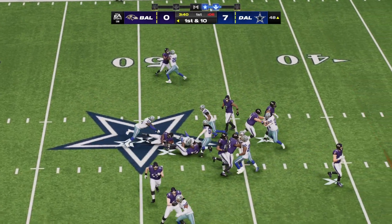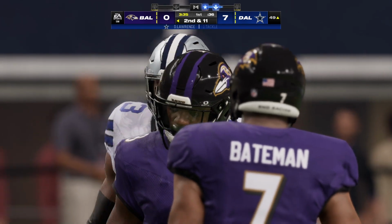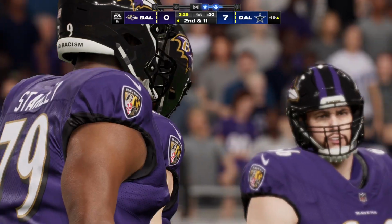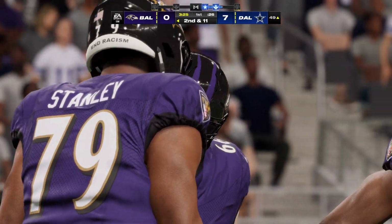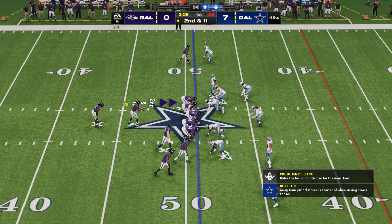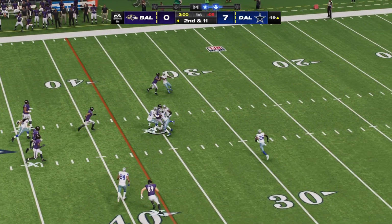They run the option here on first and 10. And he probably should have given that one off as he's going to get hit and taken down behind the line. He'll lose a yard there, and it's second and 11. Well, he'd had success earlier in the drive keeping it himself. Not here, though. And sometimes when you have that kind of success, you can fall in love with the option a little bit too much and not give the defense credit for making adjustments themselves. And that play starts to lose its effectiveness.